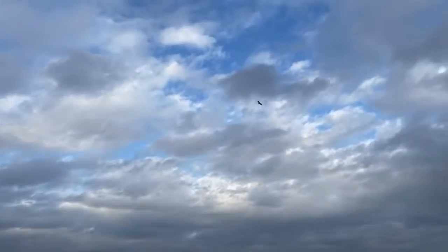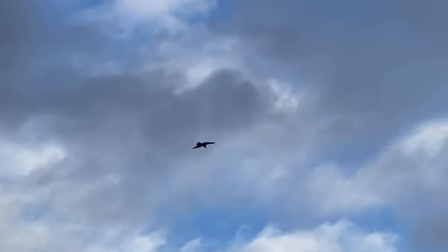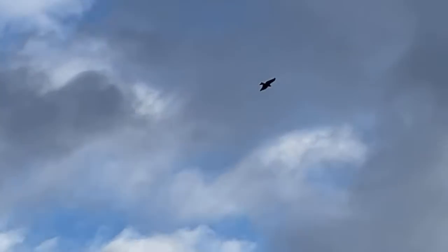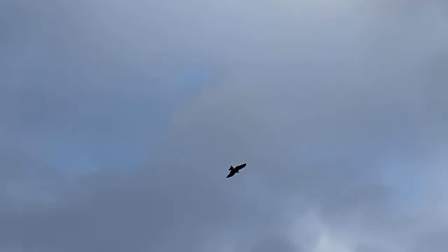What bird is that? A black kite. That's the same bird that crashed down a little bit earlier. You can actually see them flying around here. They float on the thermals, effortlessly gliding.